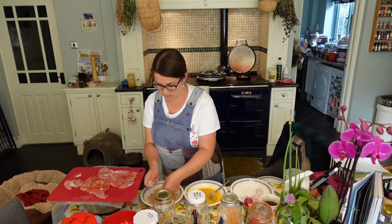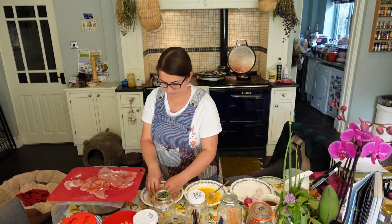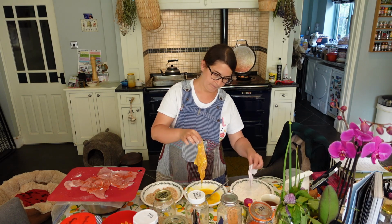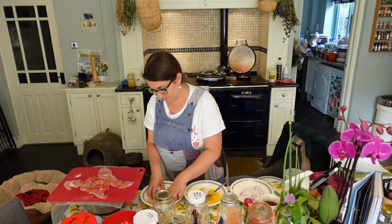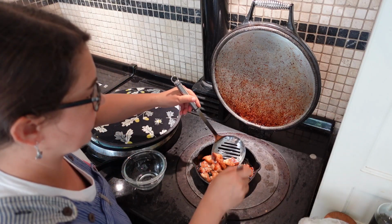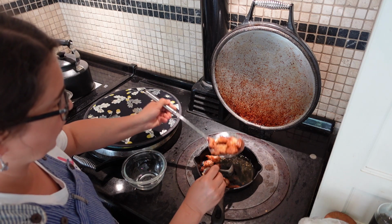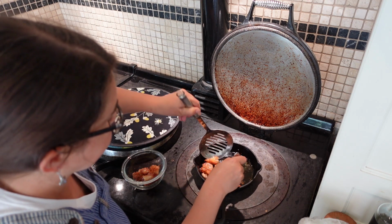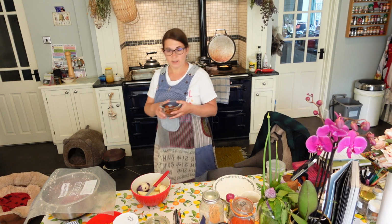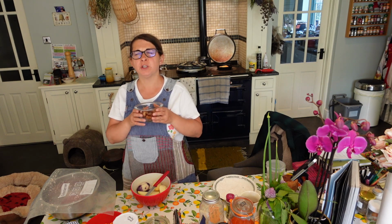Soup is simmering nicely. How delicious this looking. Smells gorgeous. Let's try this turkey crackling. Oh, it's crunchy, juicy, delicious. Oh, it's gonna absolutely love this.